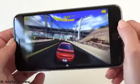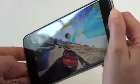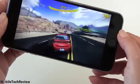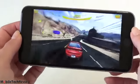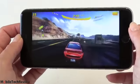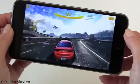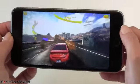At 6 ounces, the phone is not too heavy to hold for gaming, at least not in my opinion. Hey, go to the gym if you think 6 ounces is too heavy for gaming. It's not. So great experience right here. Obviously the performance is top notch too. The A8 CPU does the job nicely. So that's Asphalt 8 running on the iPhone 6 Plus.